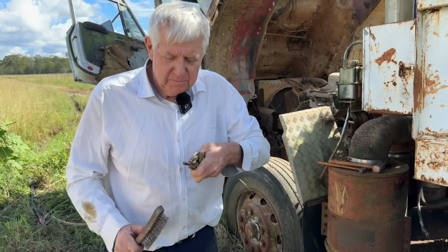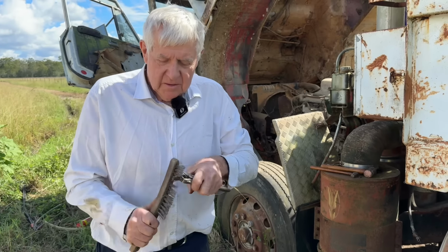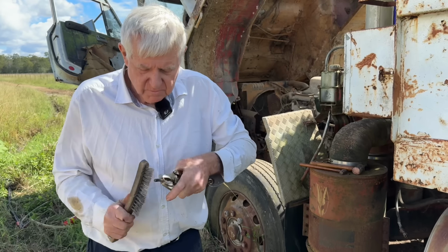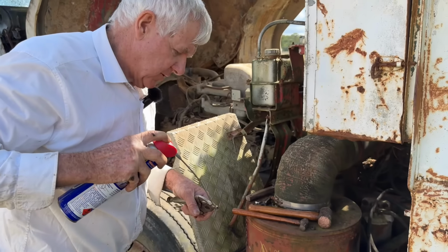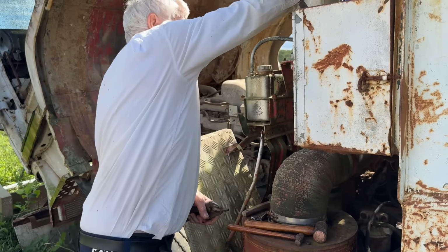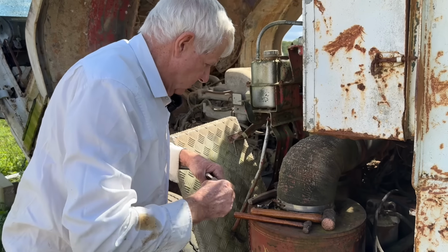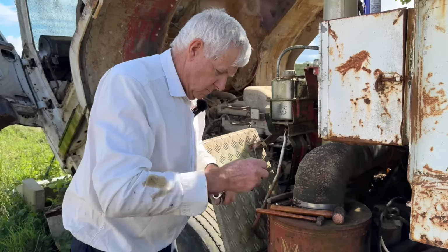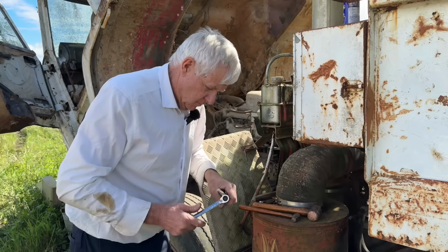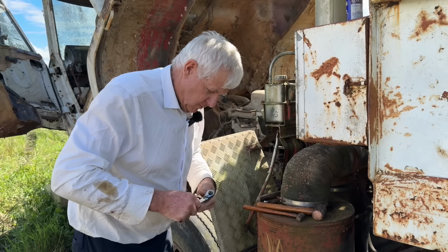Obviously, if you're in a workshop, just take this over to a circular wire buff on a bench grinder. This is thinner. This will be better for the... I'll make sure it's right before I put it on there. Doesn't want to go past that point.